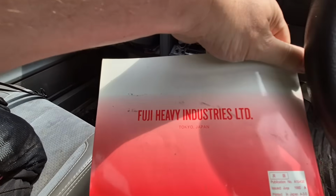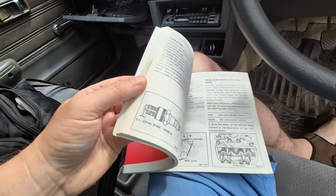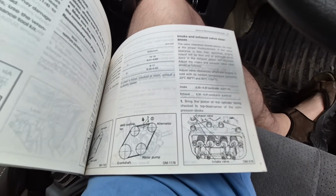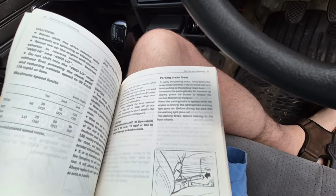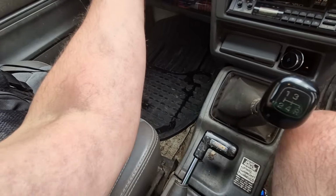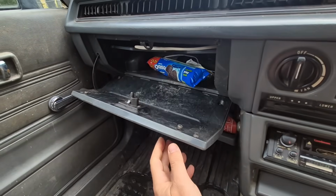So there we go, Fuji Heavy Industries Limited, the original owner's manual from 1991. So there you go, how to do your valve clearances. Yeah, it wants the temperature between 20 and 40 degrees. So yeah, lovely proper information. That's really nice. So always good to have the original books, and they've got their own little spot at the top of the glove box there.